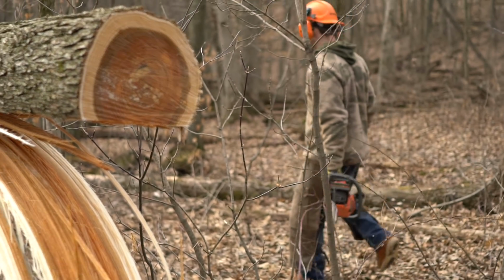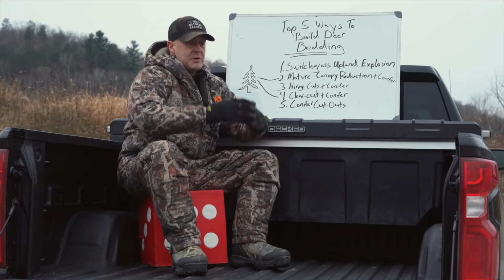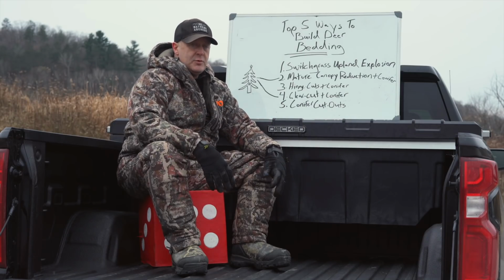The thing about hinge cuts, you're doing them in specific locations. You could be making travel corridors with them, so you cut them to the outside where you expect the deer to move. You connect the dots from bedding to feeding or bedding to bedding.